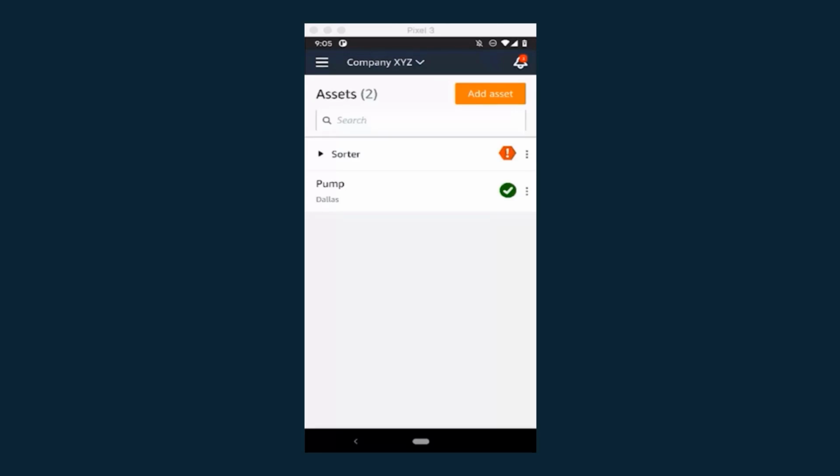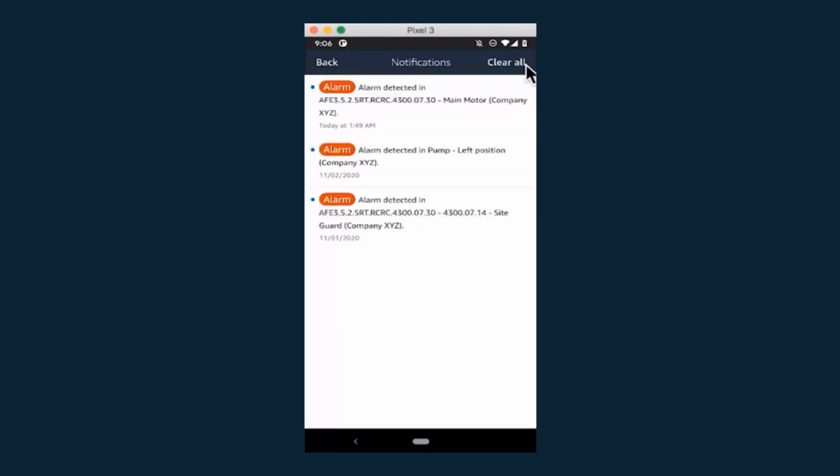Once the sensor is installed, Amazon Monitron trains a machine learning model by baselining the vibration and temperature patterns of the equipment. It sends an alert when it detects an anomaly based on this model. These alerts are sent as push notifications and can be viewed in the bell on the top right corner. As you see, 3 alerts were received in the month of November.